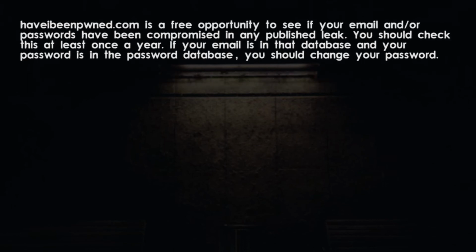HaveIBeenPwned.com is a free opportunity to see if your email and/or passwords have been compromised in any published leak. You should check this at least once a year. If your email is in that database and your password is in the password database, you should change your password.